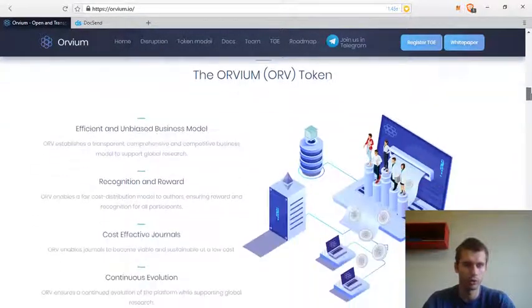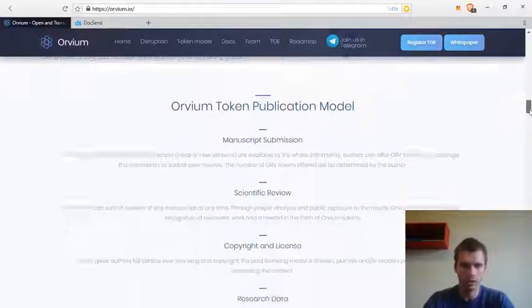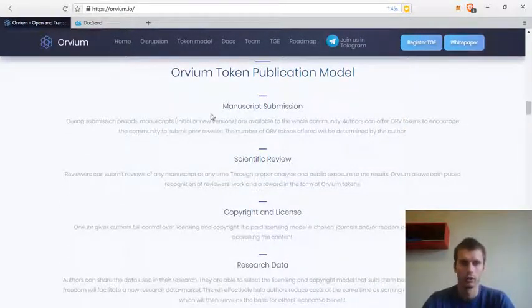Everything is going to be open source, but the Orvium creates. The token is going to be used to incentivize different activities, and Orvium as a platform will take a small fee as a profit from these services. Everything is going to be paid in tokens on the Orvium platform. The publication model is the manuscript submission, then the scientific review, copyrights and licenses, and adding research data.